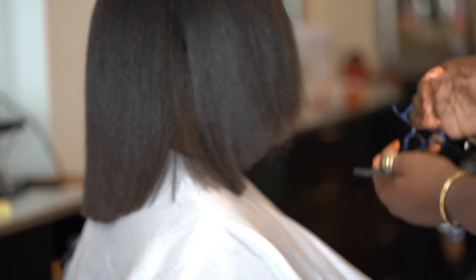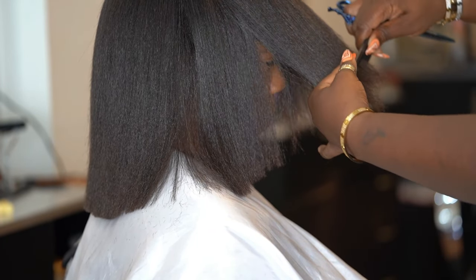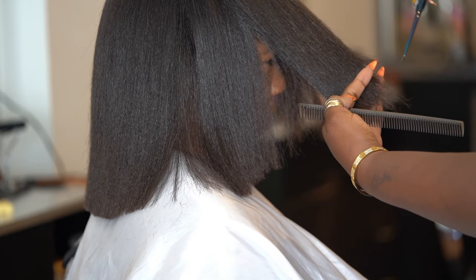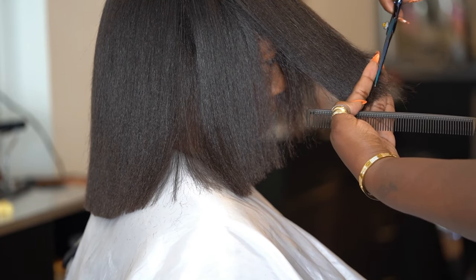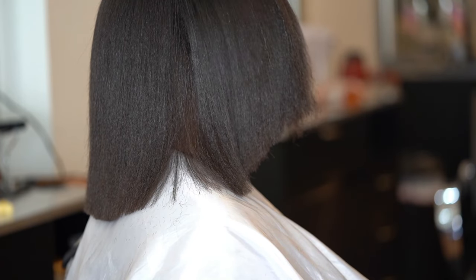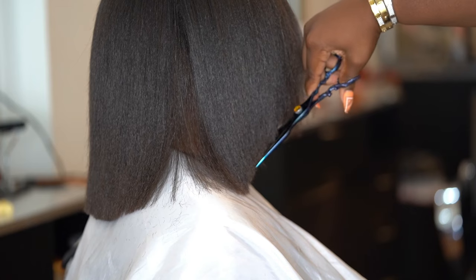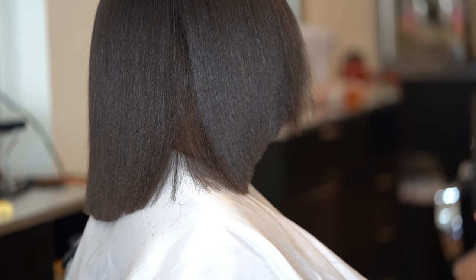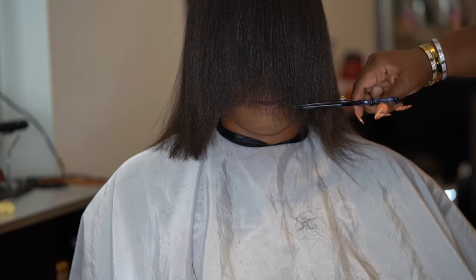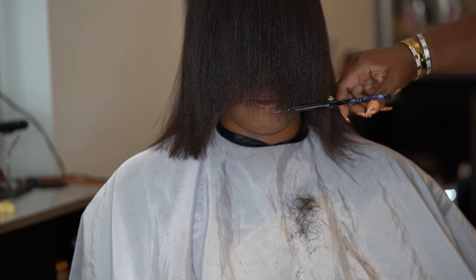Now I'm clearly just moving around to the front and the frame of her face, because we decided to just cut it in the shape that it was already growing and just take those straggly ends off. Her hair actually is really heavy and healthy and shining and beautiful. So I always tell people, just like how I talk about heat, heat is not the enemy. Lack of knowledge is.